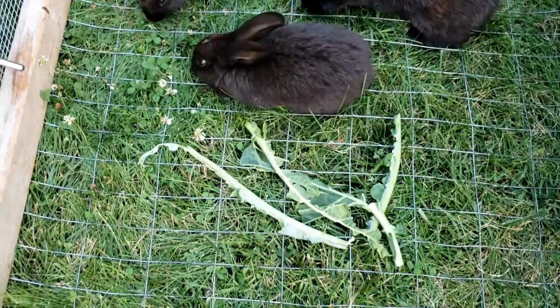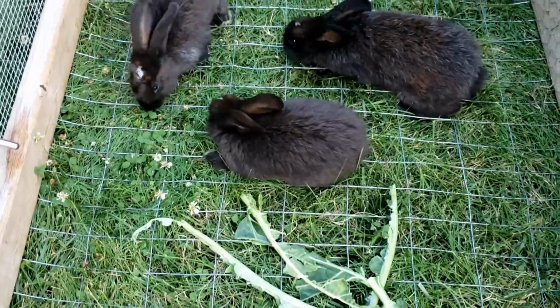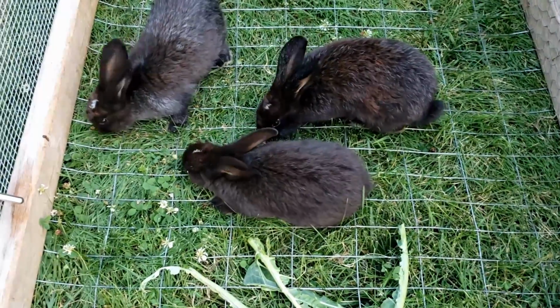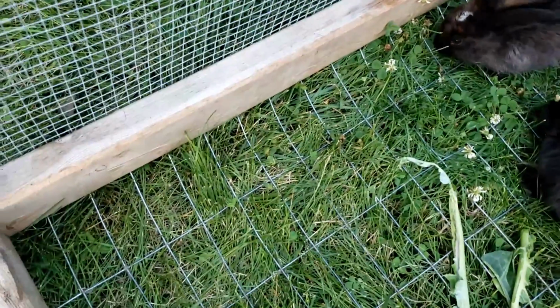They like the stems of the collards. They're going to eat a lot of the greenery in here as well. Even sticks or small pieces of blocks that you want to put in there. However, big caution here. Do not use treated wood. So if you're building a tractor, make sure you use untreated wood. You can see here that's what we used.